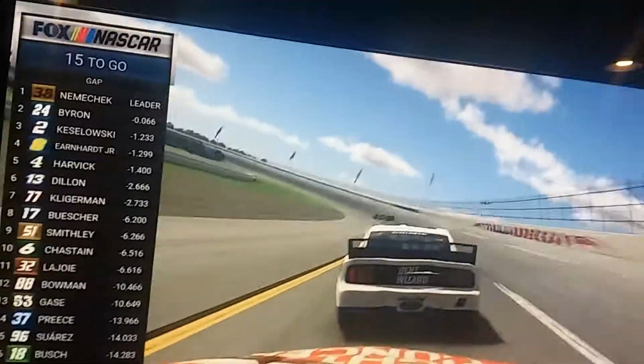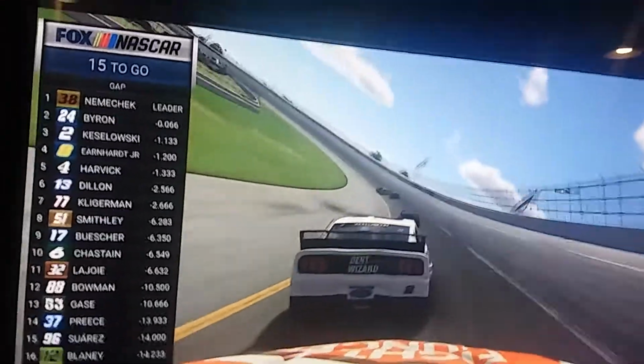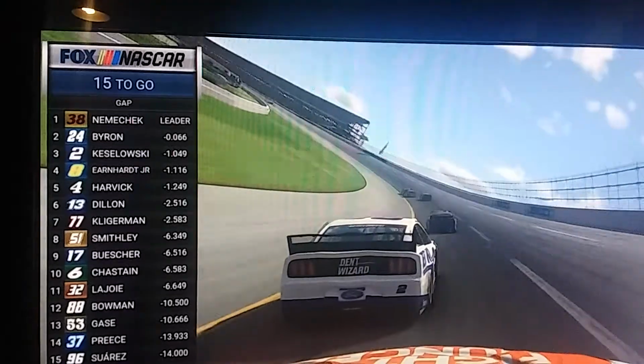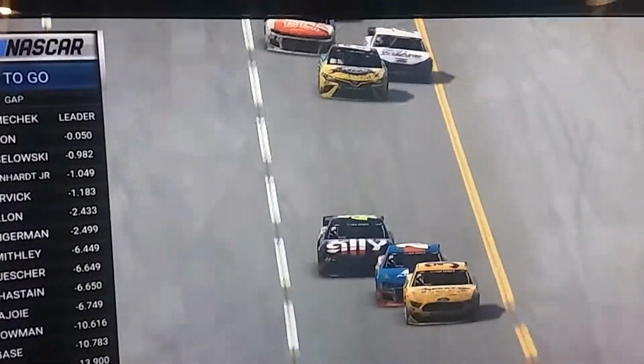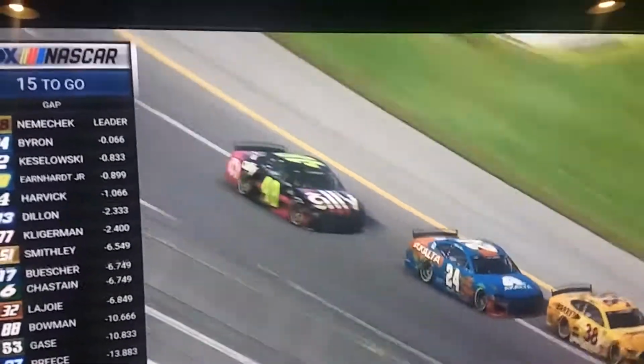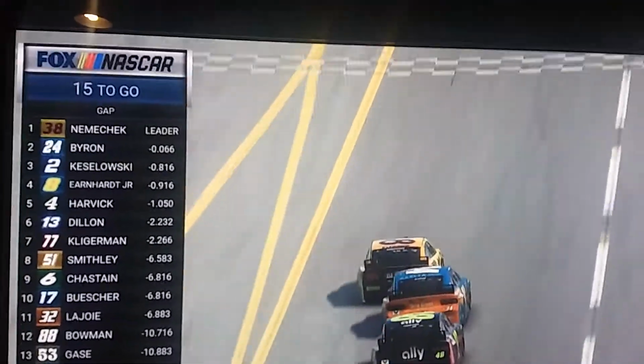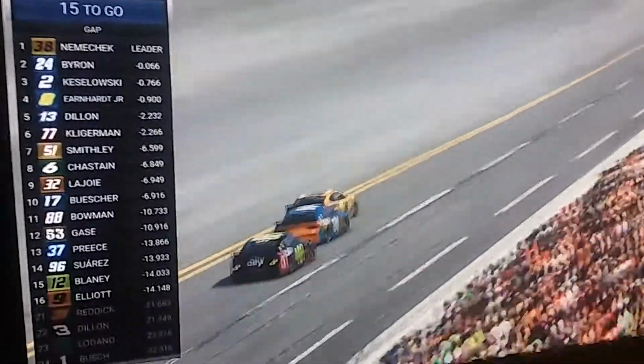So I'm going to give you guys the top 10 real quick. Ty Dillon, Nemechek on 38th. Second is the 24 William Byron. Third is the 2 of Brad Keselowski. Fourth is the 8 of Dale Earnhardt Jr. Fifth is the number 4 car of Kevin Harvick. Sixth is the number 13 of Austin Dillon. Seventh is the number 77 of Parker Kligerman. In the 8th position is the 51 of Smithley. Ross Chastain in the number 6 car in 9th. Quilla Joy in the number 32 in 10th. And that will be all from the top 10.